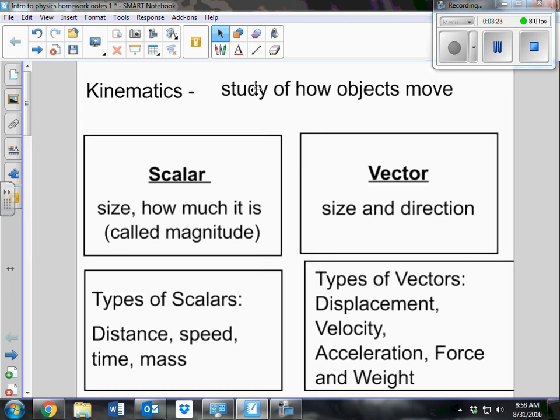So if I have speed, let's say I'm going 65 miles per hour, if I wanted to turn it into a vector, all I would say is, hey, I'm going 65 miles per hour east, or I'm going 65 miles per hour in the positive direction. The same thing with distance. I could say, I ran 100 meters down the track. Or if I wanted to give you your displacement, I could say I ran 100 meters north down the track. That's the difference between scalar and vector, and that will come up in every single unit.